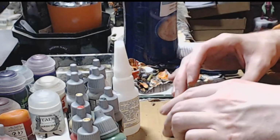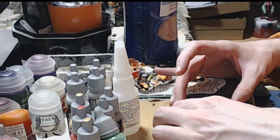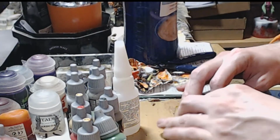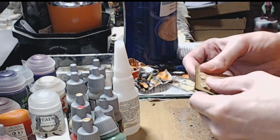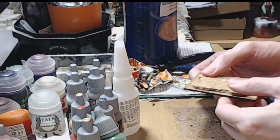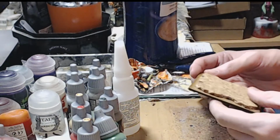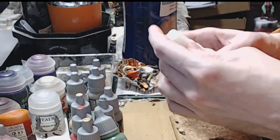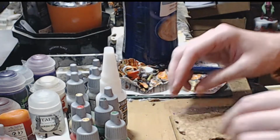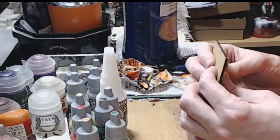It's optional to use superglue on this phase, by the way. You can use PVA or any other kind of glue, probably. Okay, that's looking good if you ask me. I prefer to use superglue because it doesn't need to be held in place with a vice or anything. I've got clamps that I would put on it if I was using PVA glue, but I just like the speed of the superglue.